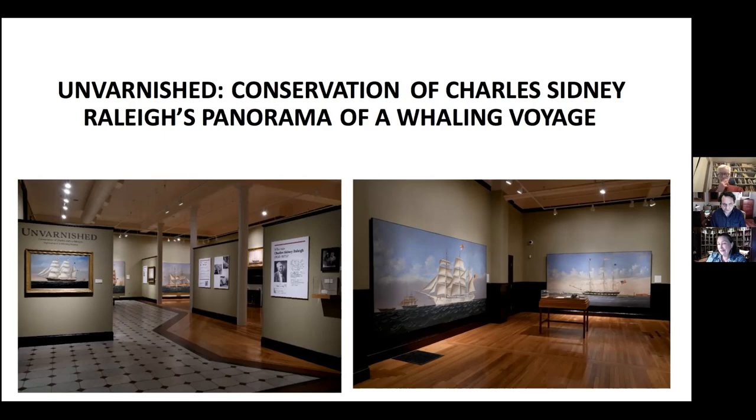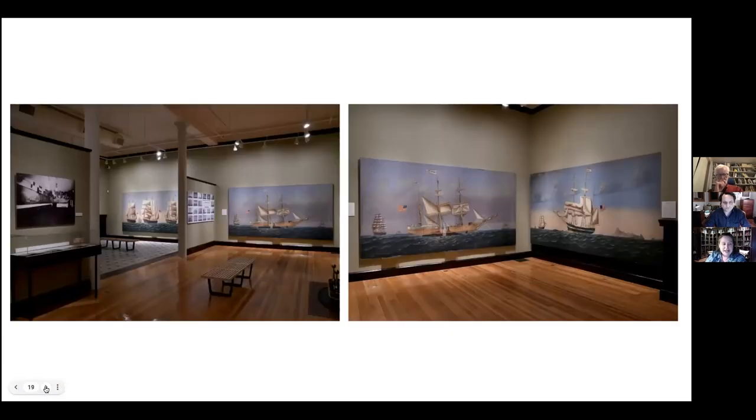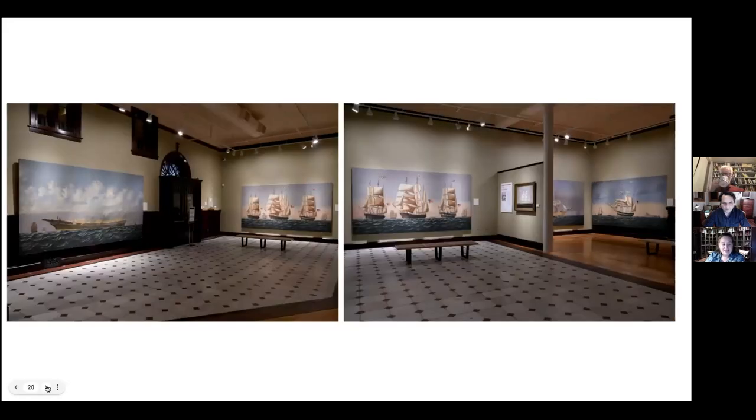So in 1958, the painting, if I scoot ahead a little bit, I think I have the slide in here, the museum made the decision to cut the painting up into 22 individual pieces, and send it out for conservation.